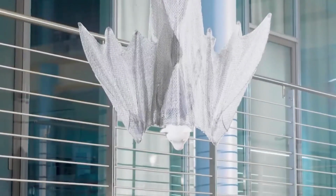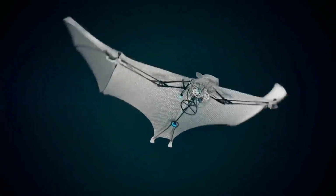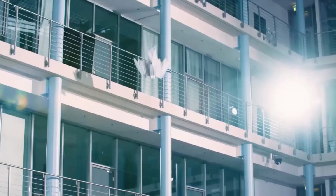From the bionic flying fox mimicking the movements of a flying fox to the bionic wheelbot imitating the locomotion of a spider, each robot showcases unique design and functionality.